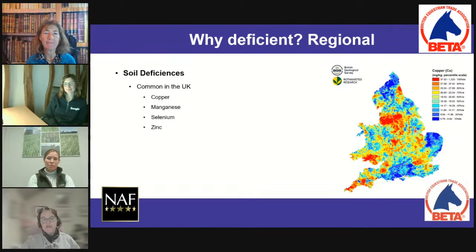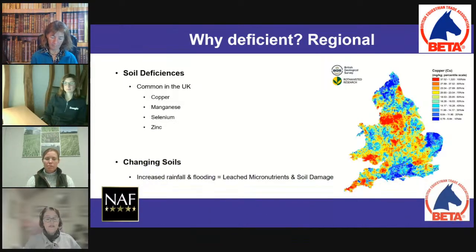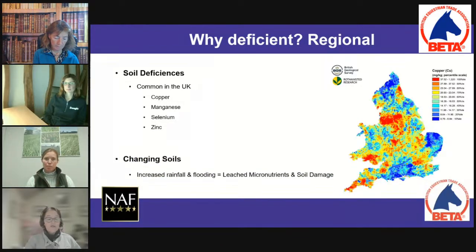It's worth being aware of what's happening in your local climate and with your local soils. If you don't have your soil analysed or your grazing analysed, it's well worth thinking about doing that. Maybe get together with some friends and get it analysed, because it's really useful to know that baseline. And I think what's also interesting are changing soil needs.